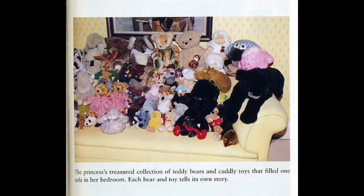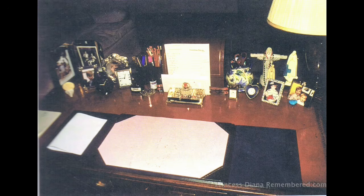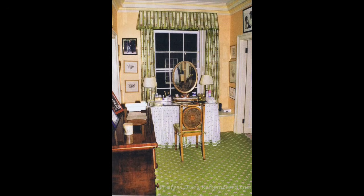Here we see a collection of her cuddly toys. Each one had a very individual personal meaning to the princess. I think they brought her comfort. This is her desk as she left it before her fatal trip in France and the crash in Paris. And here is her makeup room where she used to have her hair tended. Apparently she had a hairdresser come in every day to blow out her hair.